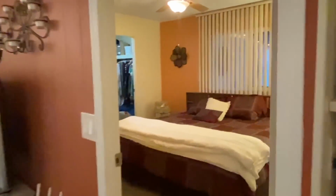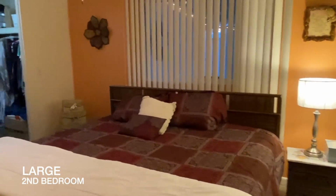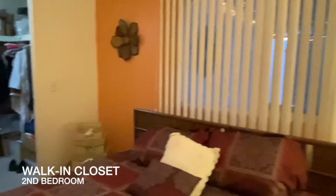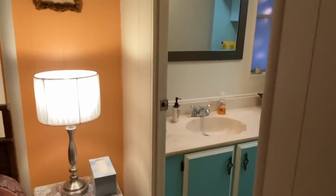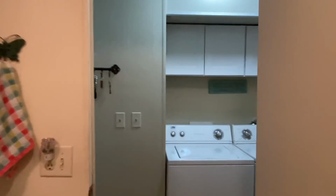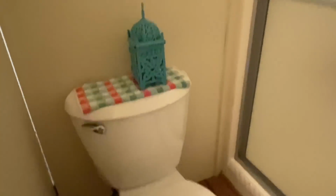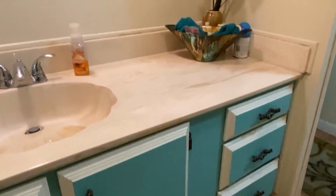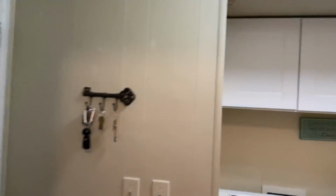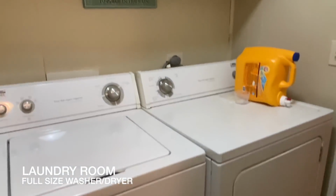Second bedroom is also very generous size with another king bed. And another walk-in closet. So second bedroom has the walk-in closet as well. This has the dual access second bathroom, so your guests feel like they have their own master bath. Then another shower. Has some box lighting. More storage in the laundry room. Full-size washer and dryer.